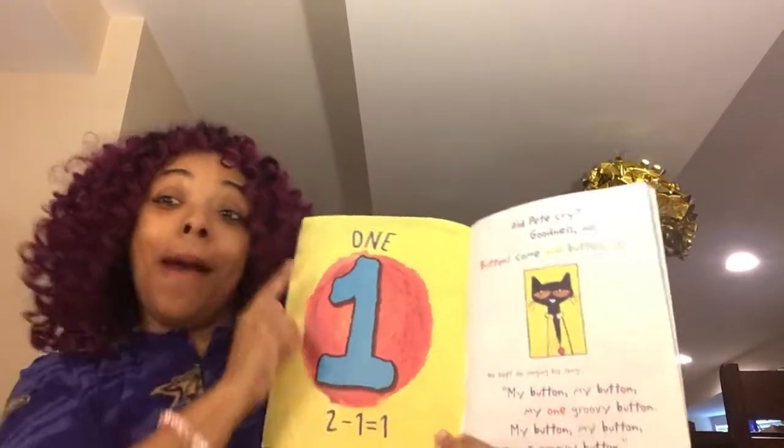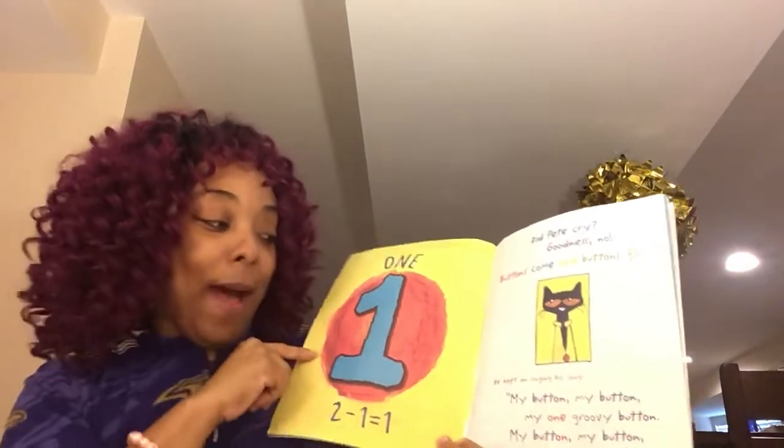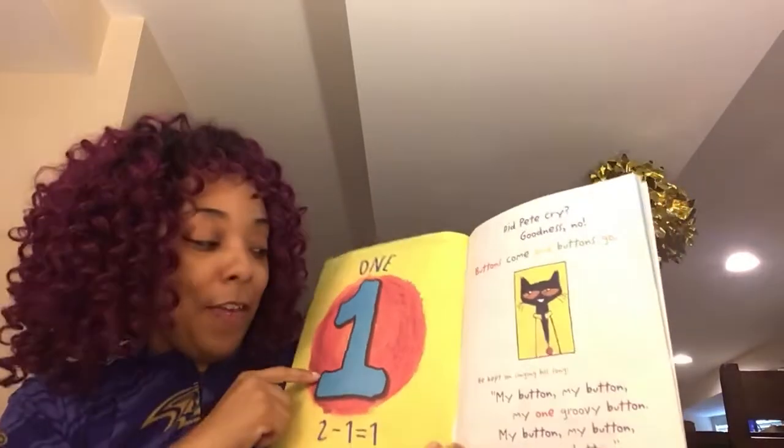My buttons, my one groovy button. My buttons, my one groovy button.